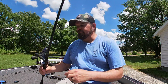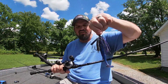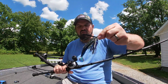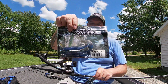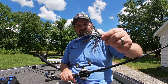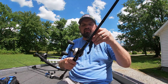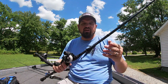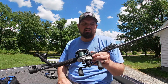Talking about that, the jig that I caught him on is actually a Dave's Tournament Tackle. They call that the Potomac Killer, and I've got a Reaction Innovations trailer on there. It's called the Low Blow. It's a June bug top, blue sapphire bottom, and I'm throwing that on 30 pound braid. The rod is a Fitzgerald Stunner HD 7'3" medium heavy with a Revo STX, again with 30 pound braid. It's an 8-to-1 gear ratio setup.